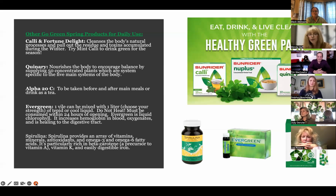Then we have alpha 20C that's especially represented in the wood element, as was already discussed. And it's associated with the liver, and it's characteristic of ambition and courage and resourcefulness. A wood imbalance can cause you to feel aggressive and impulsive. And alpha 20C helps bring your wood element into balance.